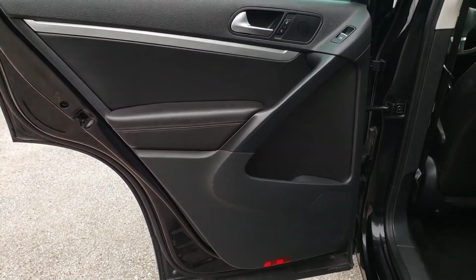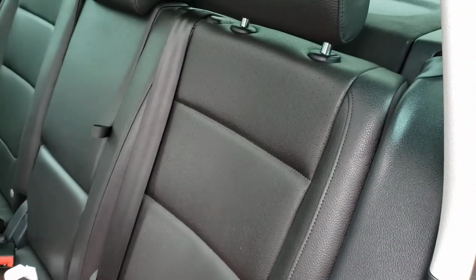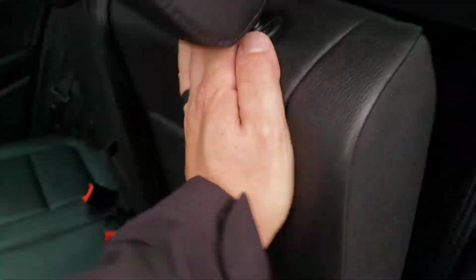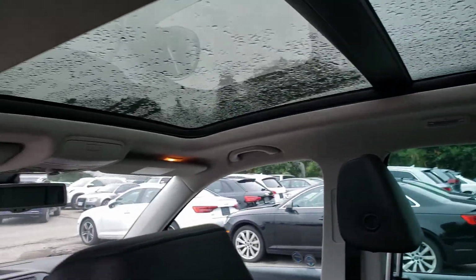Driver's side rear door looks just as good as the other ones with no issues. As well as this seat, all looks pretty nice. And this one works as it should as well. And again, carpets and everything look good here. Seat back looks good. It's a headliner shot, no major issues. A little tiny mark there, but nothing too bad at all.